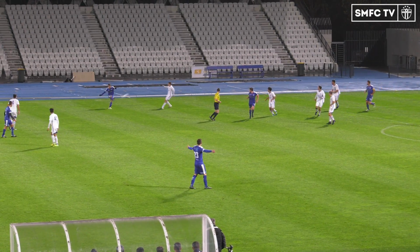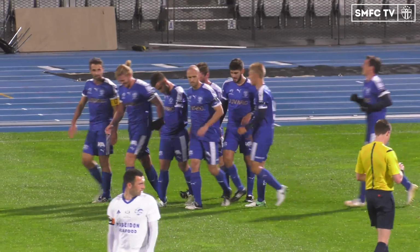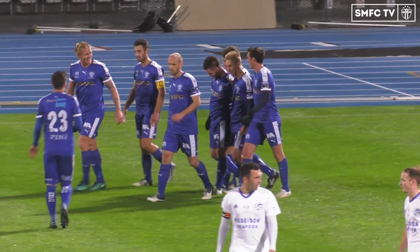Yeah, look, that's the measure of the Cup. Anyone can beat anyone in this competition, and we're fortunate enough that we weren't one of them tonight. I thought we played some good stuff at times, but at the end of the day, it just comes down to goals in this competition. So we were happy we got 2 and they only got 1.